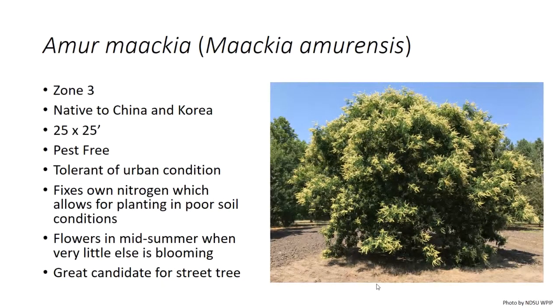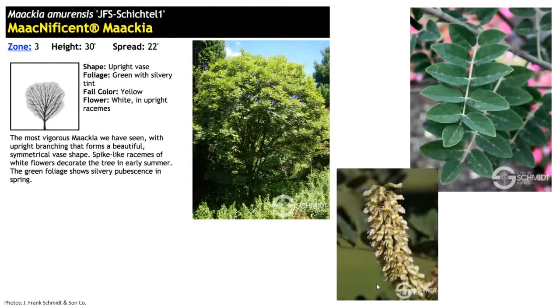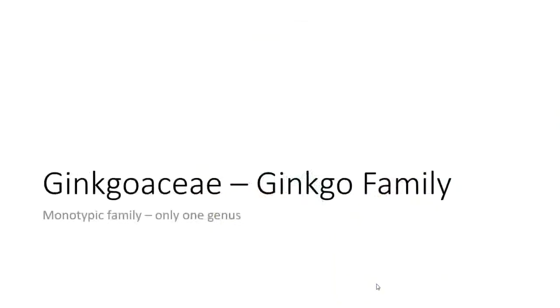Amur maackia, native to zone 3. It's a smaller tree, but 25 by 25, so it's a rounded crown, tolerant to urban conditions. It fixes its own nitrogen. It could be a good candidate for a street tree, especially for utility-friendly. Beautiful panicles of flowers. They attract a lot of pollinators. And then the bark is this kind of peeling, cherry kind of bark, quite ornamental. So again, there's going to be more cultivars that you're going to be seeing of these. But again, we want to diversify, so don't get stuck on just one cultivar. But Magnificent is one of the newer ones.